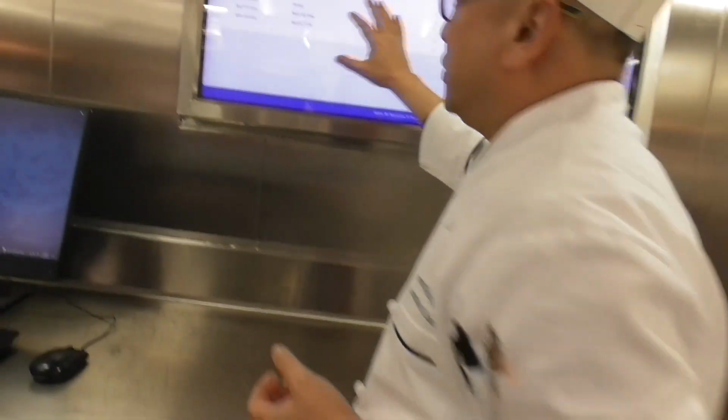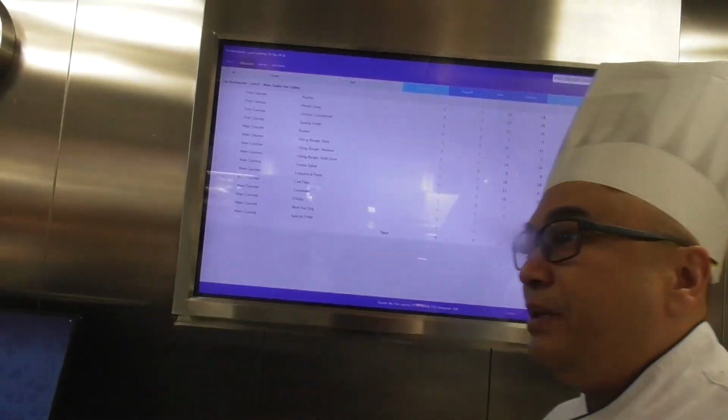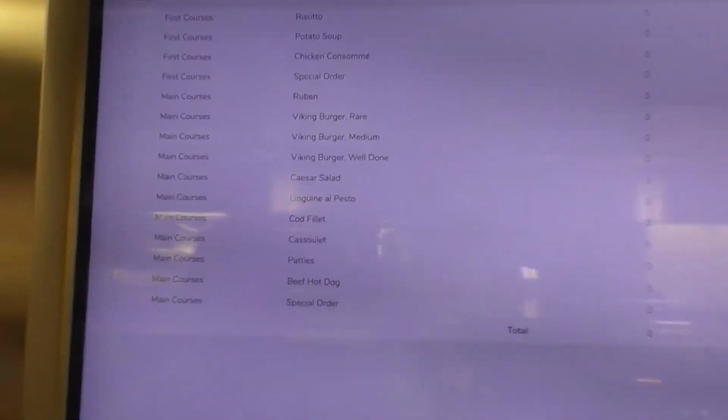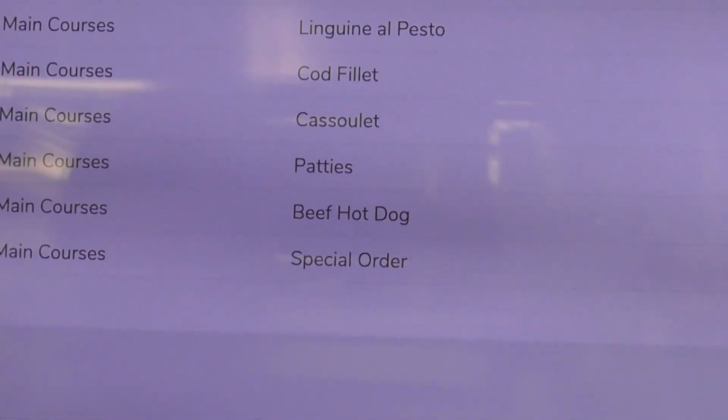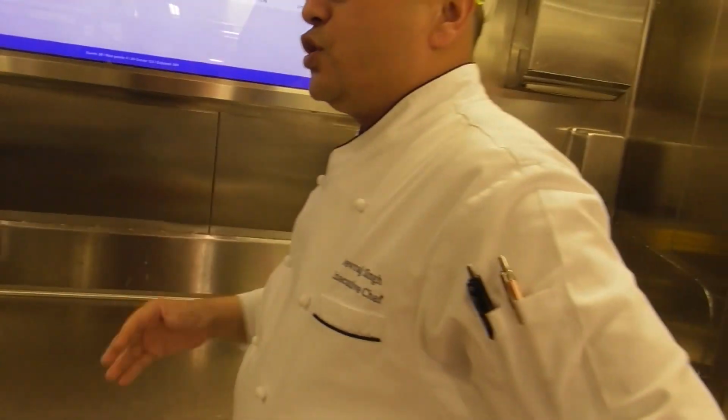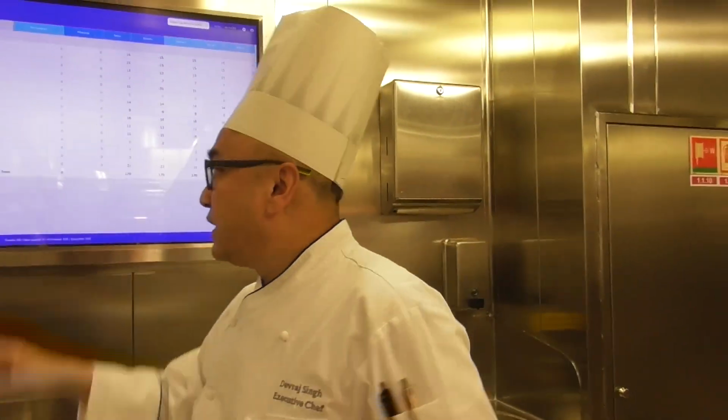Here you see, sir, this is today's lunch. This is a TV which gives the count of how many orders you make. When you sit in the restaurant, you make an order with the waiter on the tablet. It comes here. So how many count is already coming? Reuben sandwich, 31 on order, taken, gone. So this will change again at 6 o'clock. This screen will come with the dinner menu. Whatever is tonight's dinner, all this will come here.